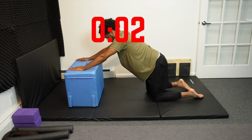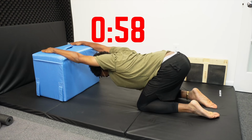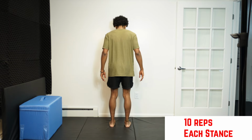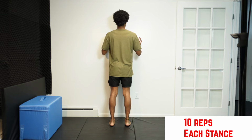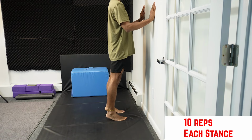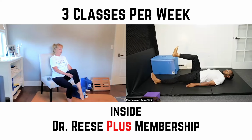And number 8, postural alignment therapy. This is how we get our musculoskeletal system back in alignment. Not by going to the chiropractor, they're just going to snap, crackle, and pop your bones. But it's muscles that move bones, right? So you need to do PAT, and it needs to be done daily for the rest of your life. This is to your muscles what brushing and flossing is to your mouth. And of course, we have 3 classes per week inside of my membership.